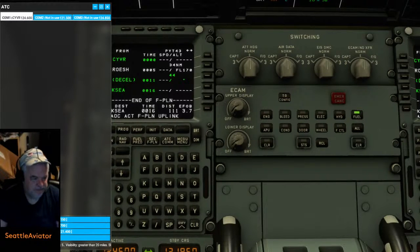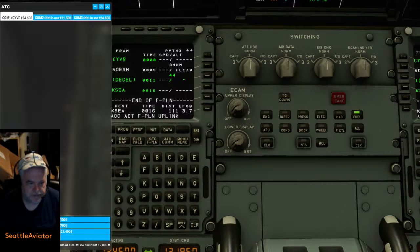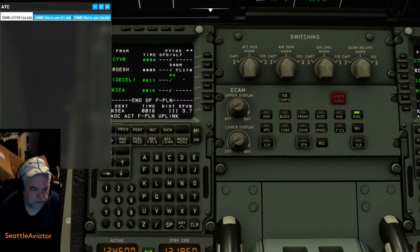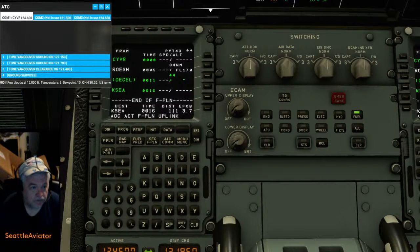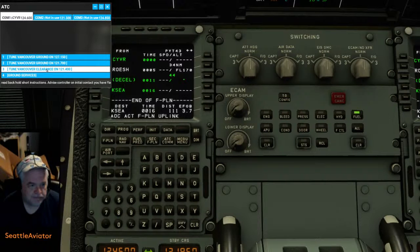Vancouver Airport information, Yankee 1000 Zulu. Wind 062 at 5. Visibility greater than 20 miles. Sky condition, few clouds at 600 feet, a few clouds at 4,200 feet, a few clouds at 12,000 feet. Temperature, niner. Dew point, 10. QNH 3020. ILS runway 8 left and ILS runway 8 right in use. Landing and departing runway 8 left and runway 8 right. VFR aircraft say direction of flight. All aircraft read back hold short instructions. Advise controller on initial contact, you have Yankee.